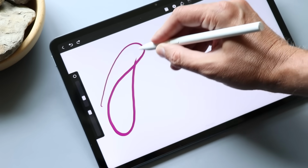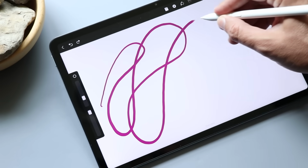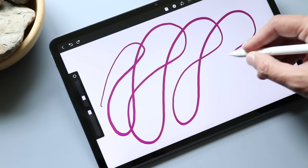It's not as good. If you're looking for wobble, you can definitely find it. I also found that there wasn't much lag on this pen. That is a big plus. I found that the accuracy was really good on this pen. So if I stop drawing a line and I go back to continue drawing it, I can match it up perfectly. That's a big deal for me.